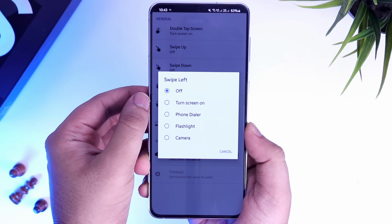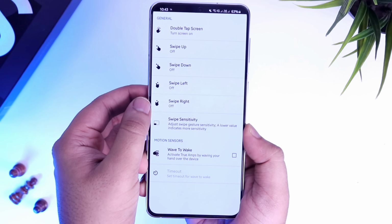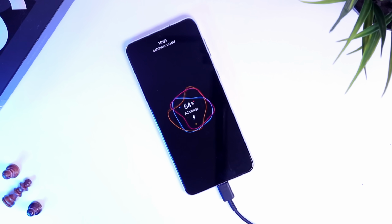Now the app is totally free to download, but to unlock all the pro features, you will need to watch an ad. Apart from this, it's a great application, definitely try it out.